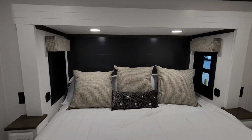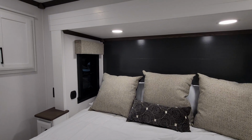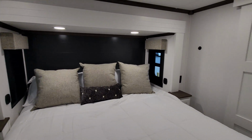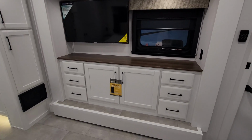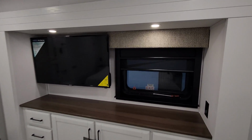Nice little decorative wallboard back there. Window on each side opens. Also has day and night roller shades as well. One real quick thing. Let's spin around here to the entertainment area. Quite a few drawers, storage here, extra shelf space, Jensen TV here as well.